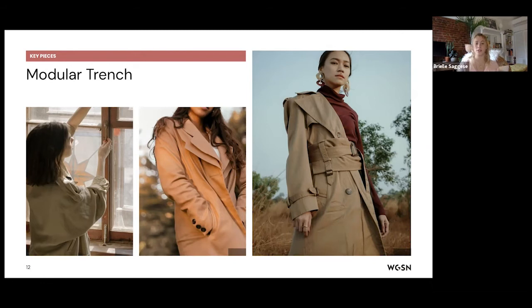So whether that is modularity within the layering of the pieces, having different elements of the trench that can provide extra warmth as temps go down, also different belting options to allow different cinching possibilities or just different fashion possibilities within the belting, different pieces for the sleeves when it comes to elastics, when it comes to rolling it up, again, having different options for temp changes.